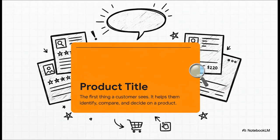Think of the product title as its digital handshake. In that huge sea of search results, it's that one bold line of text that has to do all the heavy lifting. It needs to grab a shopper's attention, tell them what's special, and earn that all-important first click. I mean, if you get the click, you're in the game. If you don't, you're not.